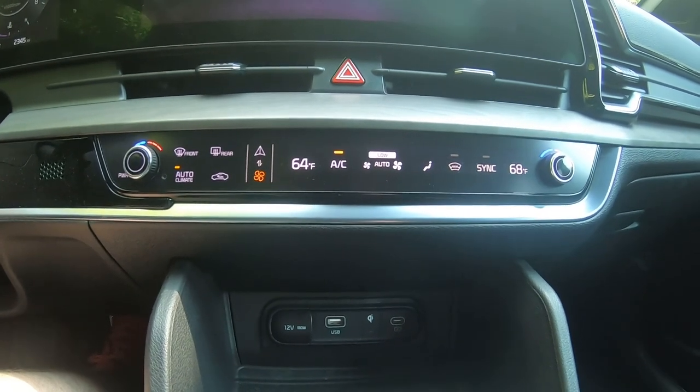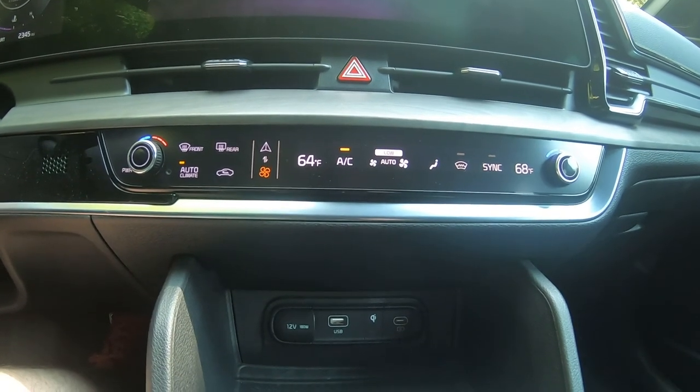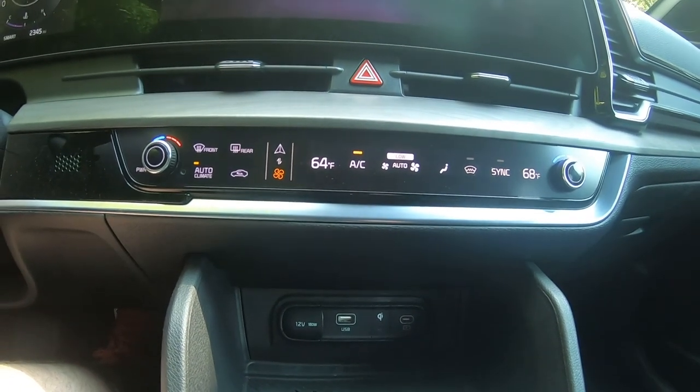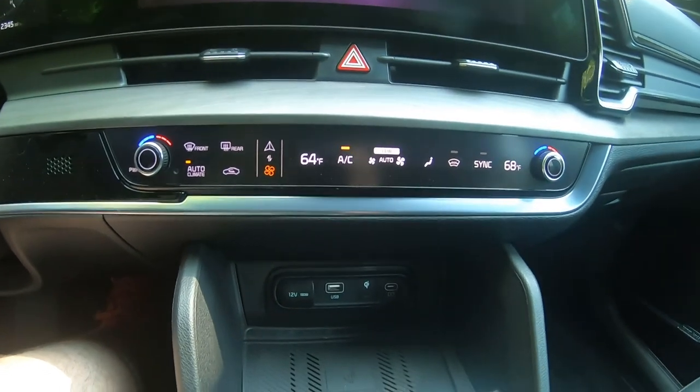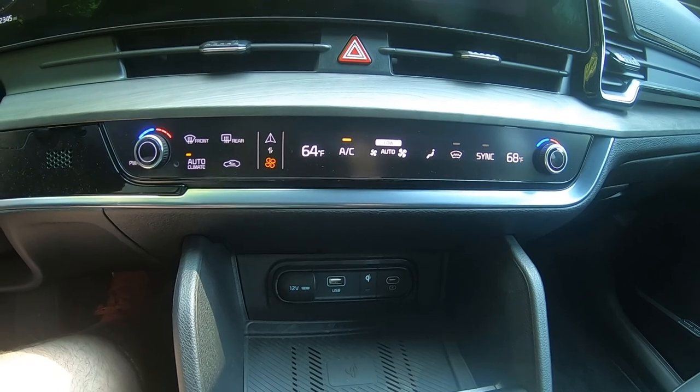It's a pretty amazing read, these owner's manuals. A lot of times you can find things like information on what the heck is going on. In this case, here we are with our climate control panel. Now watch this.